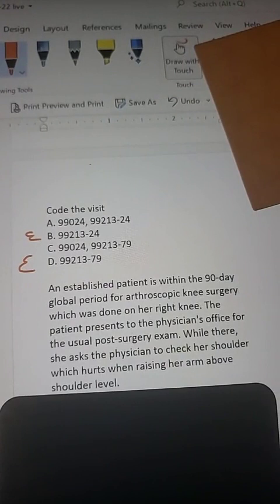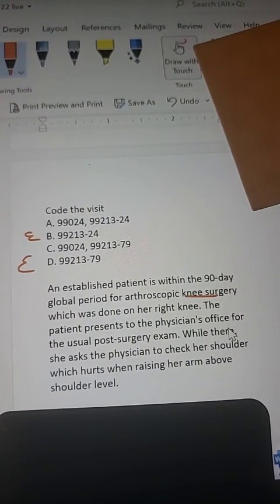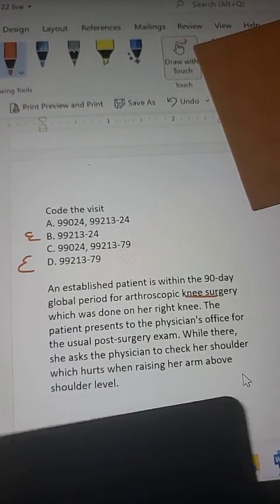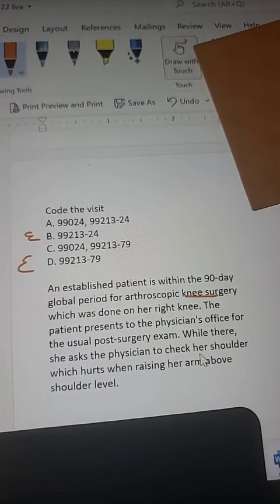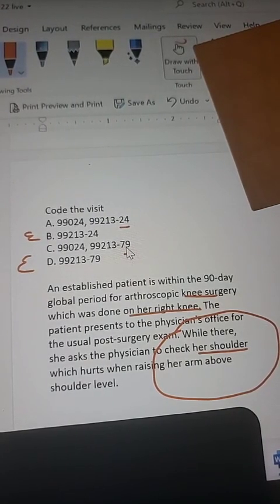So let's see what's going on. We have an established patient, 90-day global for the knee. Presents today, and while there, she asked to check her shoulder. Now, what are you going to do? MK, can you really bill her for post-op? I mean, you can. She's there, technically, for post-op of her right knee, but she brought another chief complaint. Yeah, so we're going to need two. Are we going to do our 24 modifier or our 79 is what our question is technically really about.